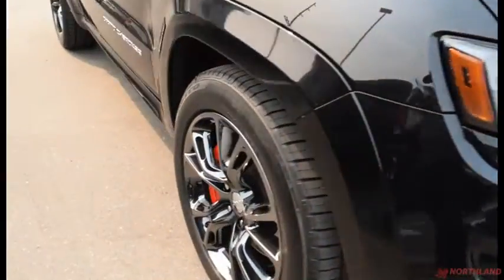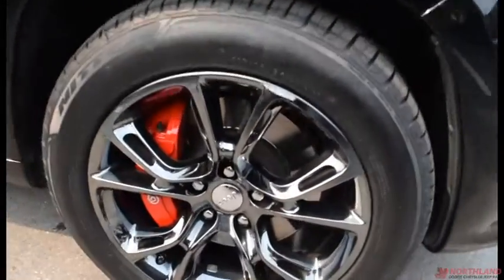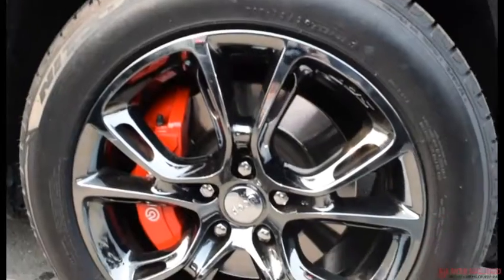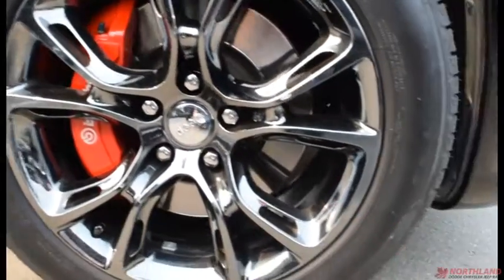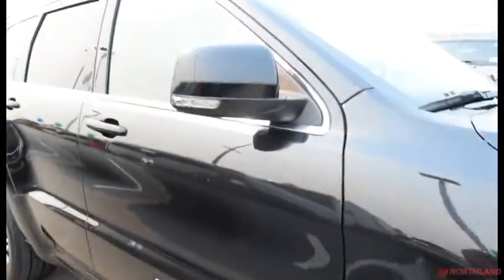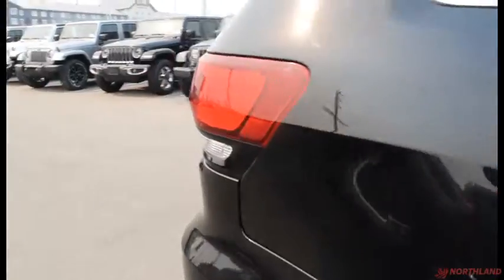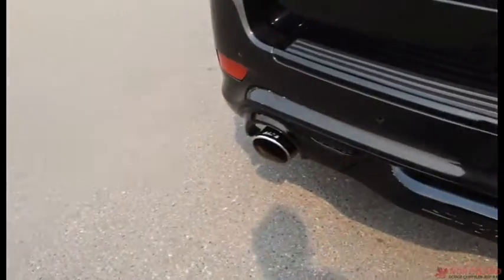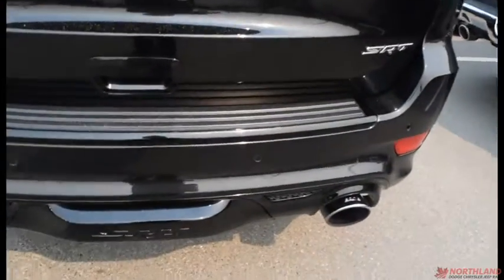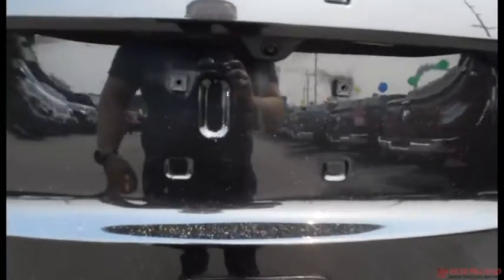You also got some park sensors along the bottom, and coming around the side here, we do have 20-inch rims. They look great with those Nitto brand tires, and those rims look fantastic. You got the red brakes back there. They look great, giving a very sporty look. You do also have heated exterior mirrors right there with turning signals on them, and coming all the way around to the back, you got that SRT badging, the Jeep, and you do have the dual exhaust back here, as well as you have your parking sensors and your backup camera.